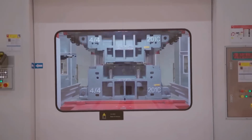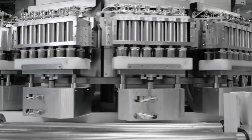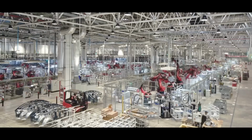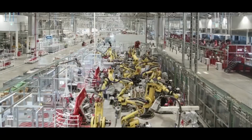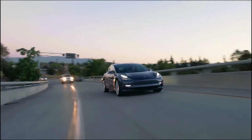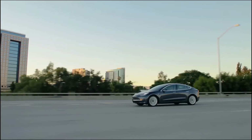Earlier, we talked about how these new methods for producing the body and new battery technologies were going to make the cars much cheaper to build, and that could translate to a lower cost to the consumer. And that would be awesome. The Model Y isn't cheap, but it's also not terribly expensive either.